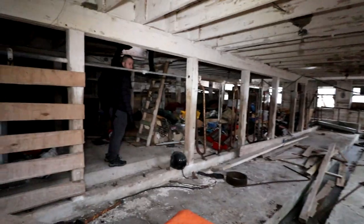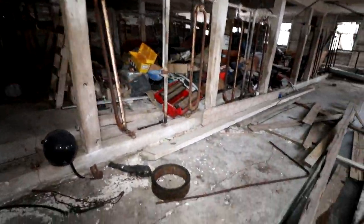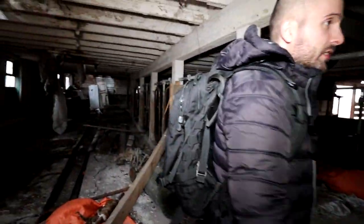What's going on up there? He's climbing up. I didn't really see anything, but he's just gonna take it. Yeah. Holy stuff. This is ice. That'll be gone soon. Hopefully. Is this stable? I think so. It looks like it was because these look like they were the feeders. Probably had cattle in here. It's a time capsule though.